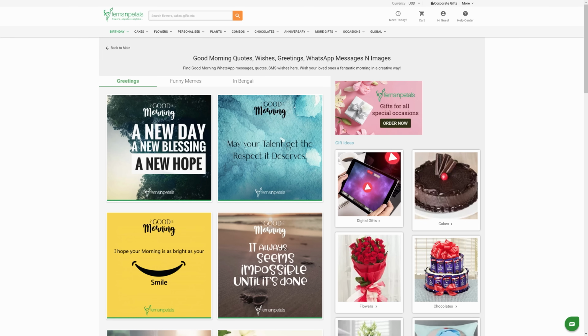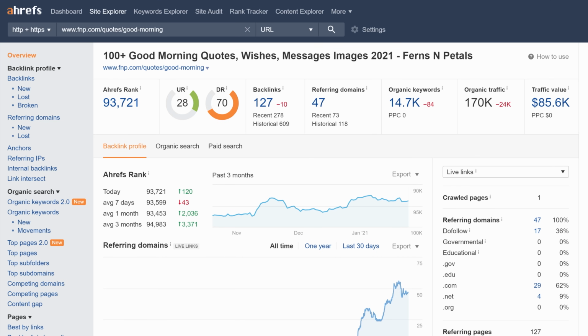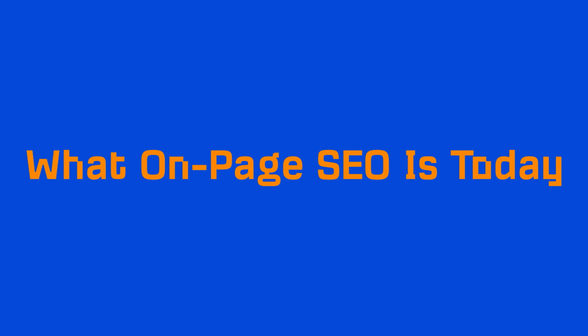Here's another example. This page only has 76 words on it. The majority of content are images. According to Ahrefs Site Explorer, the page gets over 170,000 monthly search visits. Now let's talk about what on-page SEO is today in 2021 and beyond.